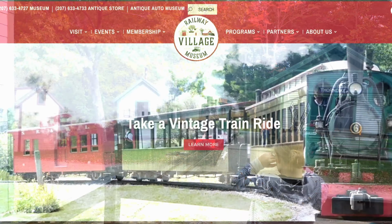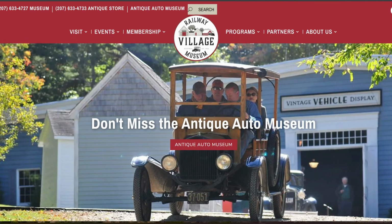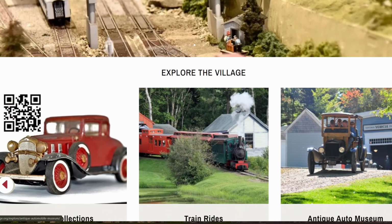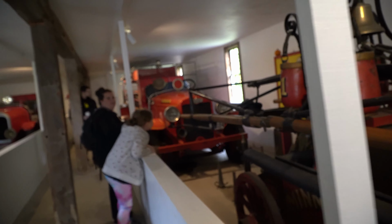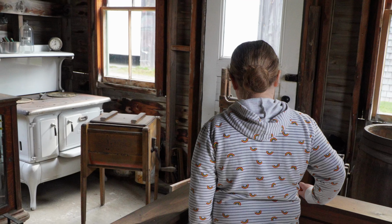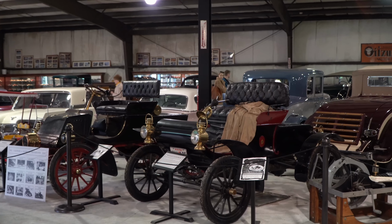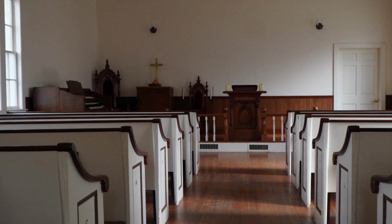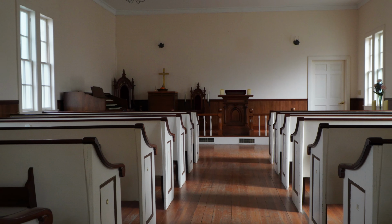Welcome to the Boothbay Railway Village, a remarkable destination that invites us to explore the past through a delightful assortment of vehicles, exhibits, and charming settings. Step through the gates of the Boothbay Railway Village and you're instantly transported to a time when life moved at a different pace. The unique establishment, designed like a village frozen in time, is a treasure trove of vintage vehicles, historic buildings, and stories waiting to be discovered.